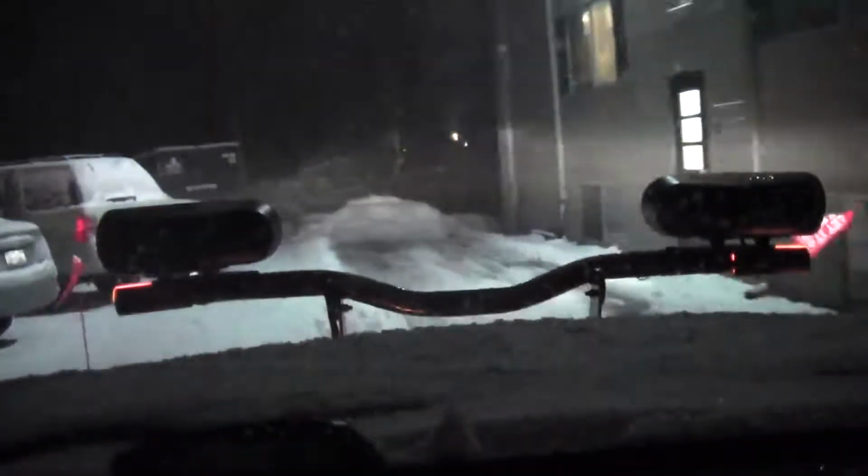This backup cam's nice, but it does have its flaws. You can only see right behind you and then very little bit to the sides, not much at all. It definitely helps and makes a difference, but it's not great by any means. Glad I have it though.